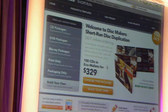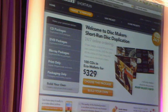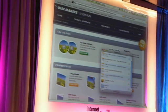One of the things, call to actions, often you've got to choose this package or build your own. You may be mixing things a little bit there. I mean, you kind of want to have a real clear call to action and sometimes simplify things. Shoppers are generally impatient, as we all know. Uh-oh. I hit it.